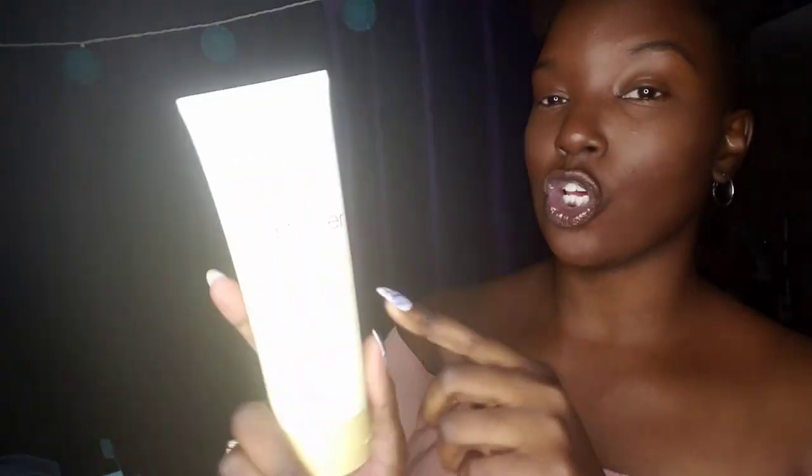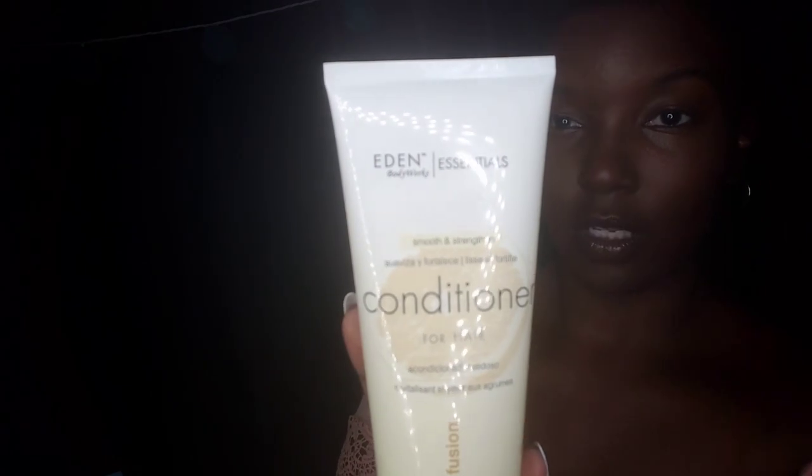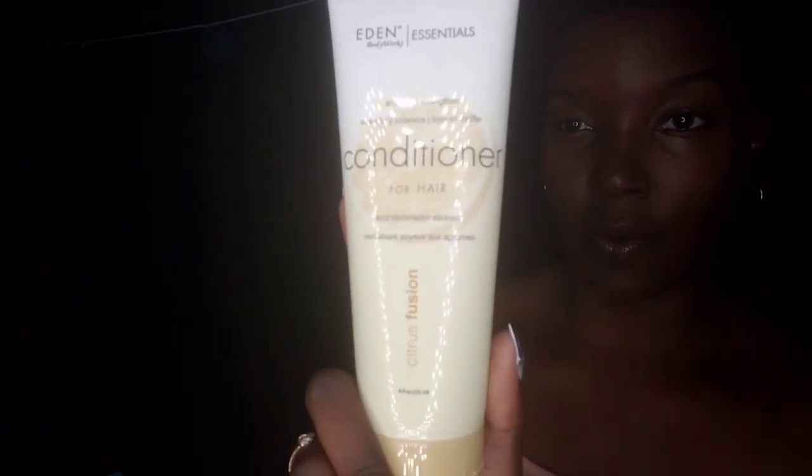Next item. This bad boy right here. Eden Body Works conditioner for hair. One thing about getting a conditioner without the shampoo: sometimes I don't even shampoo my hair, but I really like to get a line with the shampoo and then condition it to see how it is both together. This is Smooth and Strengthen Citrus Fusion. I'm gonna smell it.